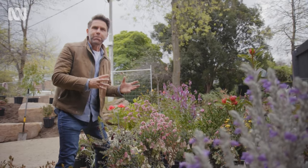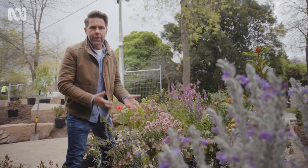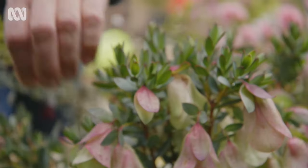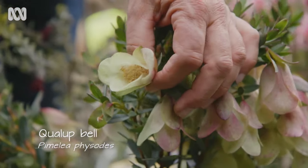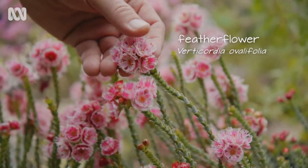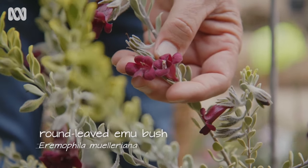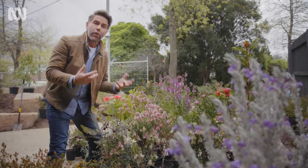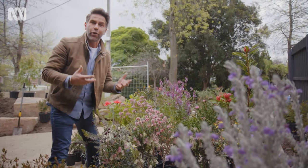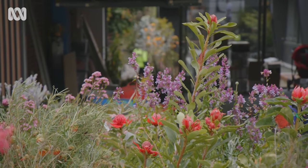I'm completely blown away by the incredible textures and shapes of the flowers on these Australian natives. This Pimelia has long, incredibly showy bracts, and then the really lacy flowers of this Verticordia, or the dark, almost black-red flowers on this Eremophila. I think too often we think that Australian natives are florally really modest, but what we're seeing here proves otherwise.